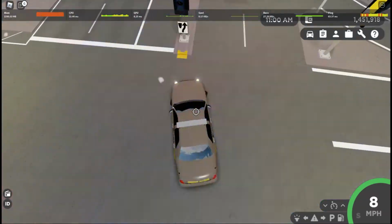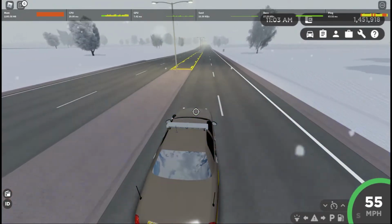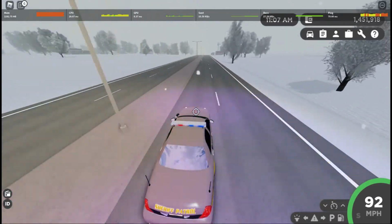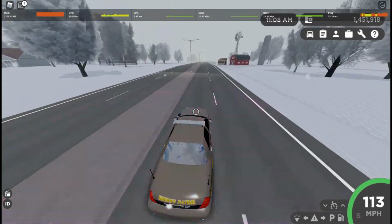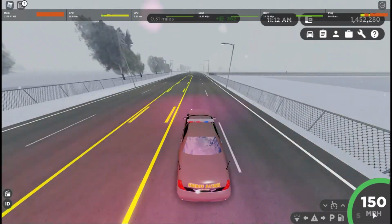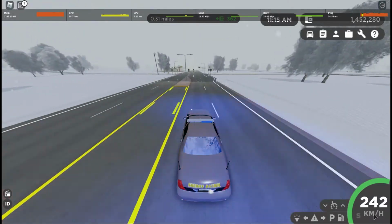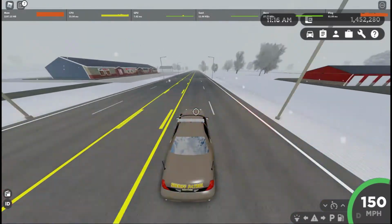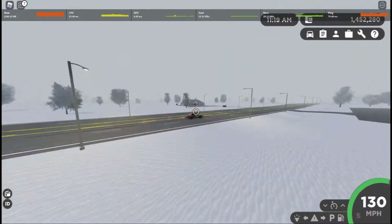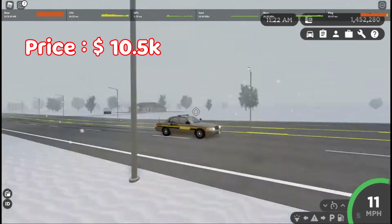So let's get to the top speed on this thing, see how fast we can get it to go. So far pretty slow. And 100, so it does go over 100, but this thing goes 100, holy moly, jeez, 150 miles per hour, or 242 kilometers per hour with a 4-speed transmission. Wow. Braking. And I think this thing now makes the most skid marks. But yeah.